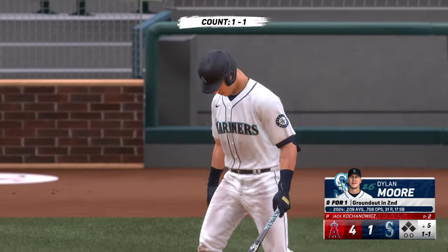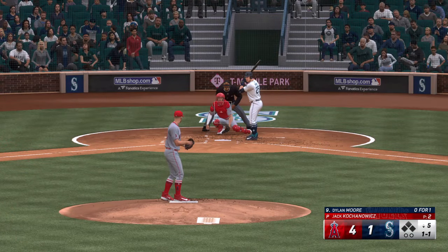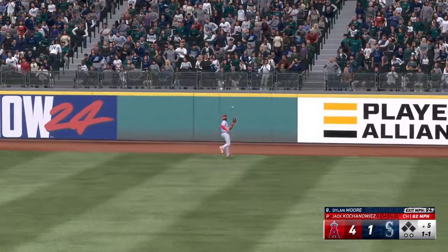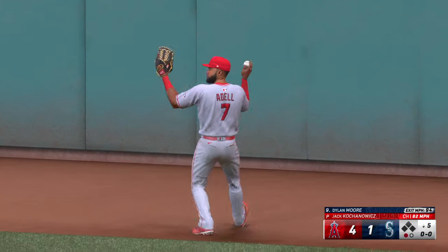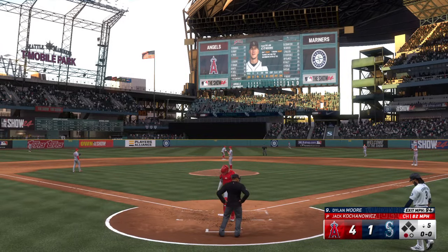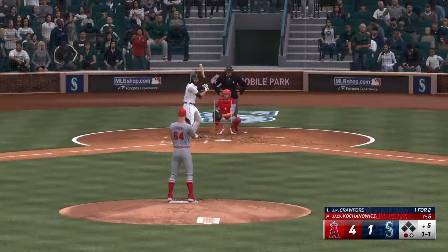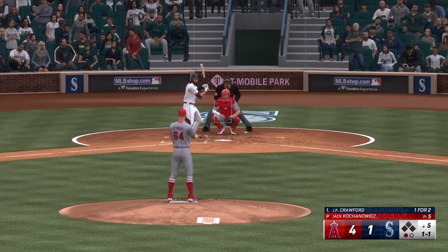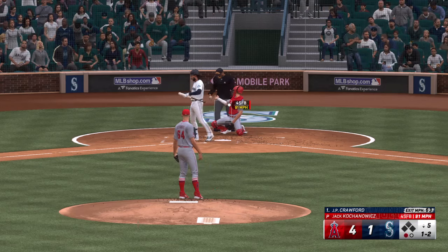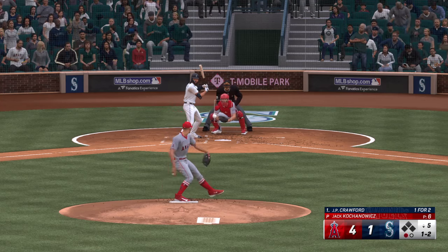Leading off, Dylan Moore, for the Mariners, the third baseman. The wind and the pitch. In the air, right field. Adell going after it. Makes the catch for the out. One down. Back to the top of the Seattle order. And now the shortstop, J.P. Crawford. The Halos leading by three, last half of inning number five.